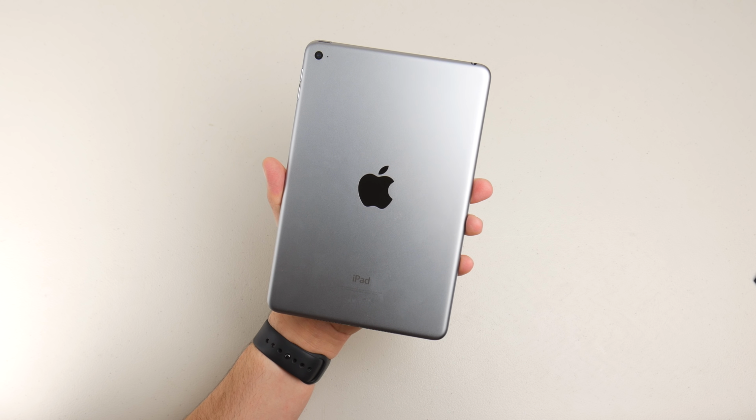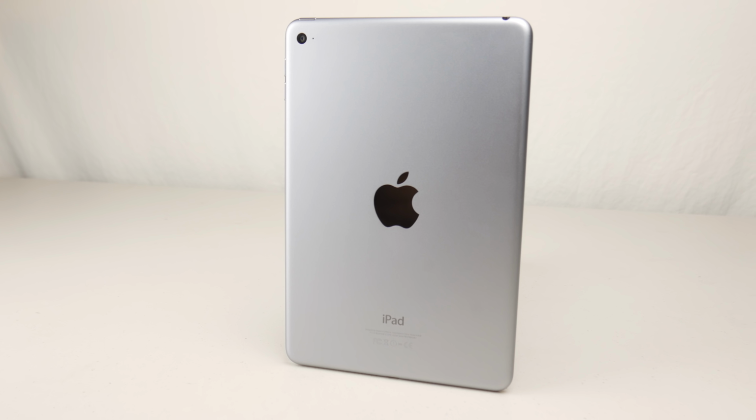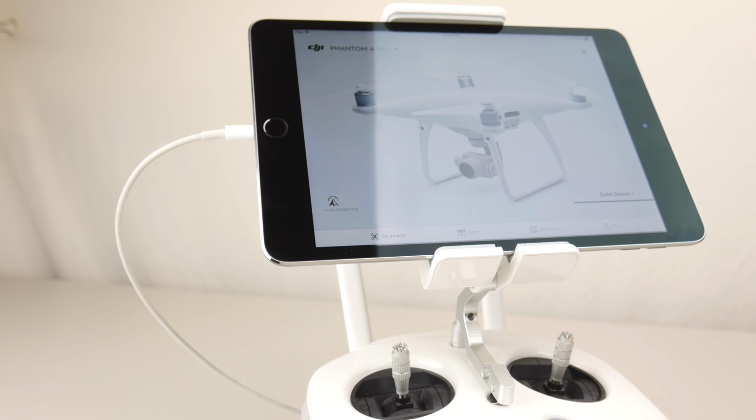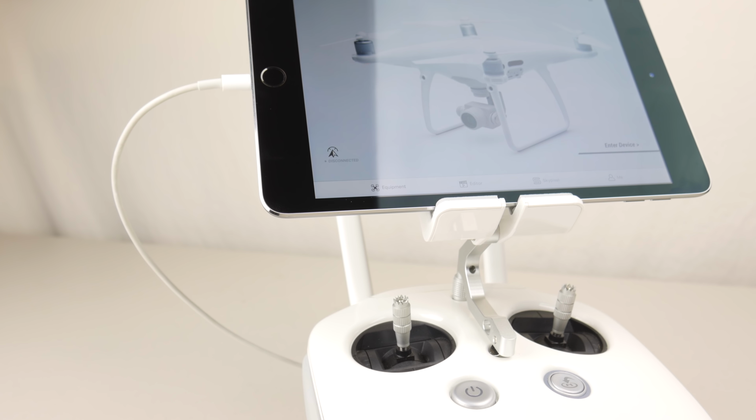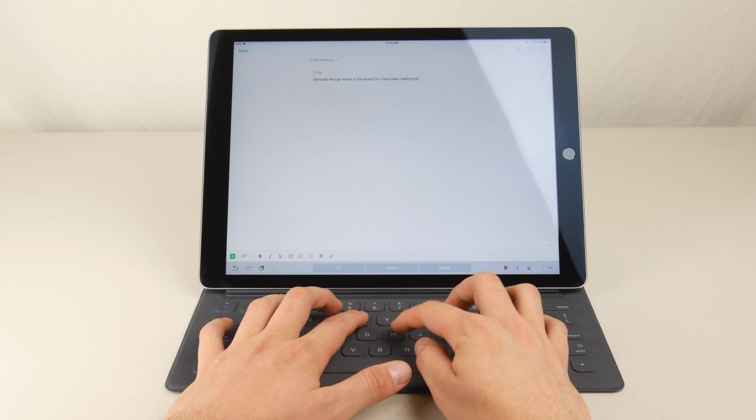Today I want to talk about iPads, mainly focusing on the iPad Mini 4. The mini series of iPads hasn't seen a refresh in well over 2 years, which makes this the newest model. I originally bought this for flying my drone, but have found myself using it a lot more each day alongside my iPad Pro 12.9 inch, which is one of the most powerful tablets on the market.